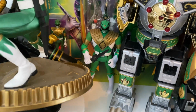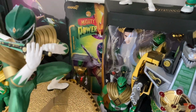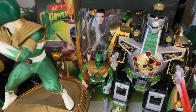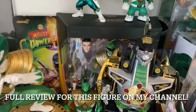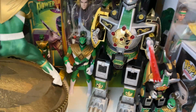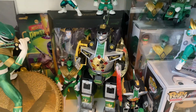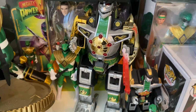I've got the re-release of the flip head there, as well as the Battle Damage Super 7 reaction at the back there. Super 7 Ultimate Tommy, which to be honest I wasn't a massive fan of, just because I felt the quality wasn't there for a Super 7, which is unfortunate considering the amount of money it costs. You do get a lot of accessories with it, but for the amount of money it costs, I didn't think the quality was there for it.